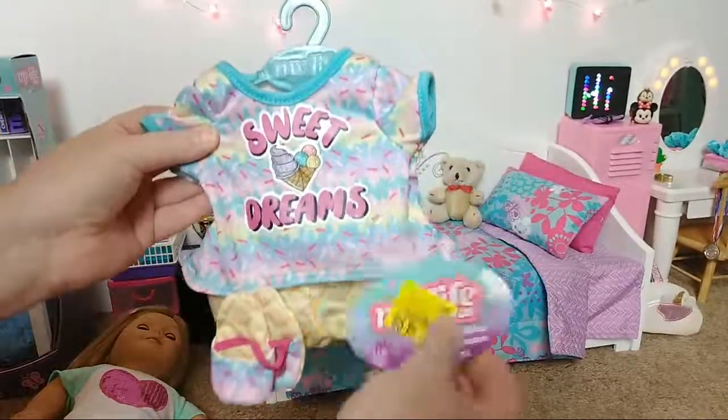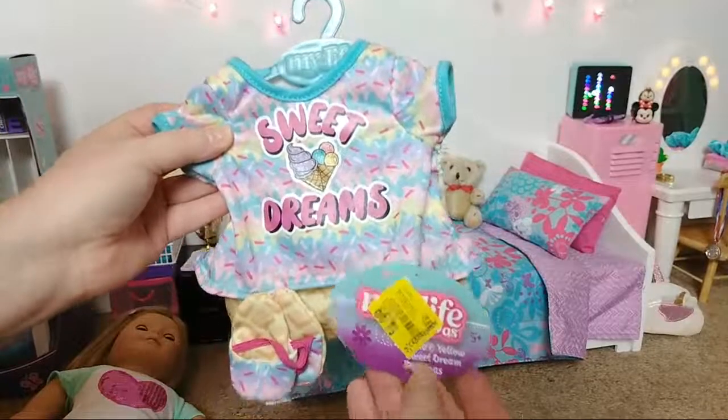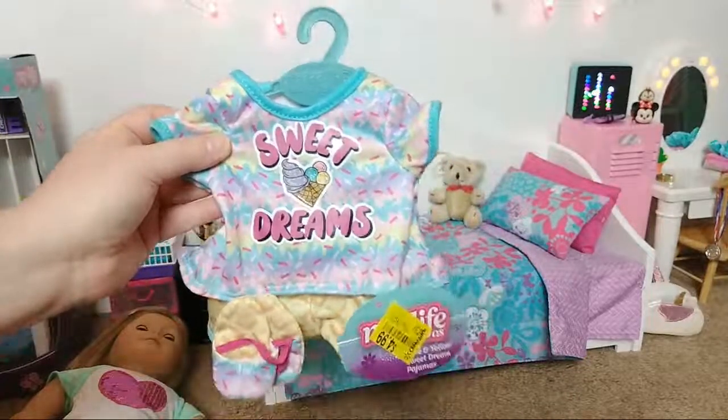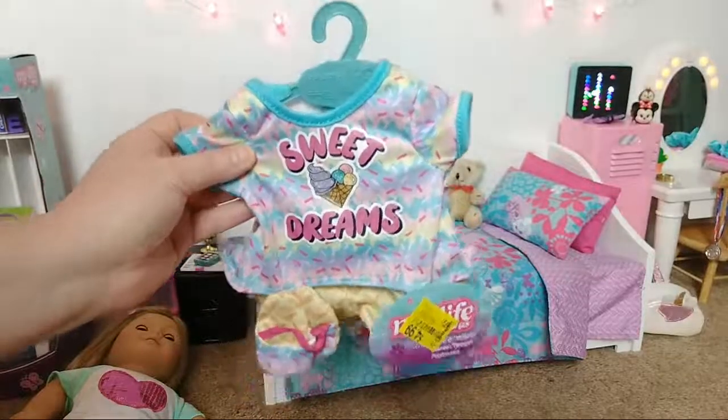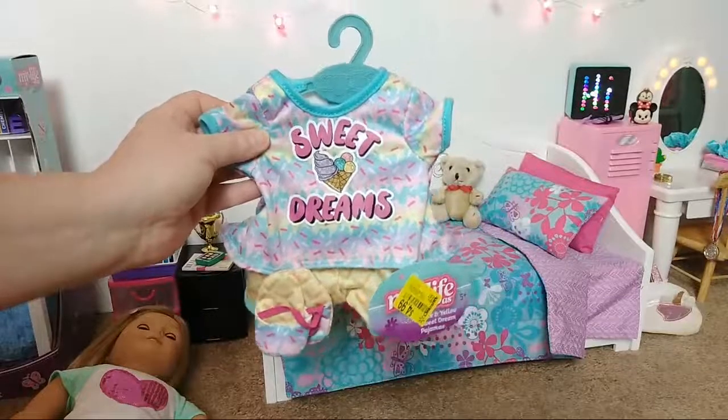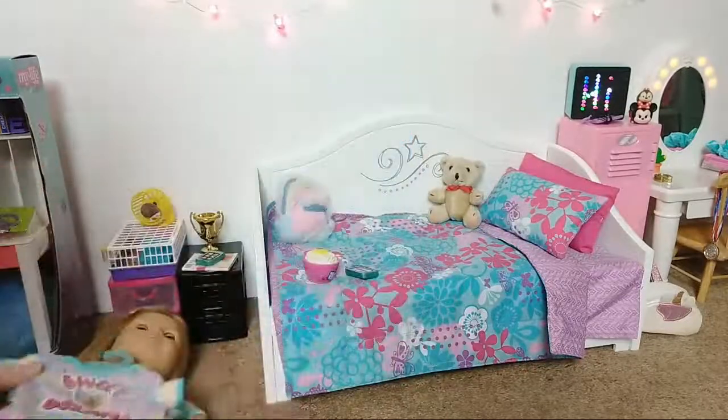So I got this. It was not $4.99. It was $3.99. A lot of the clothes are on sale, so we got a couple. I think we got six total. Six or seven, because that's a really good buy. And we're going to put her in that tonight for her little sleepover party, pajama party.